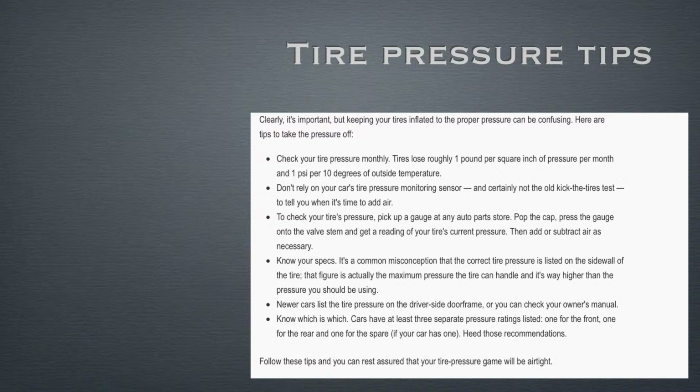If we see it get into the 30s tonight, in the morning you're going to see your tires go from like a 34 down to around a 32. So it will drop about 2 psi. But as the temperature outside gets warmer, you're going to see that tire pressure increase. Remember, heat will increase tire pressure.